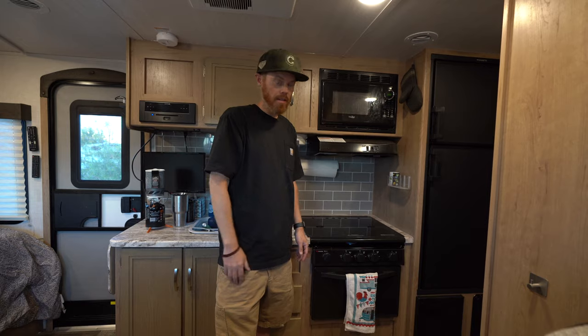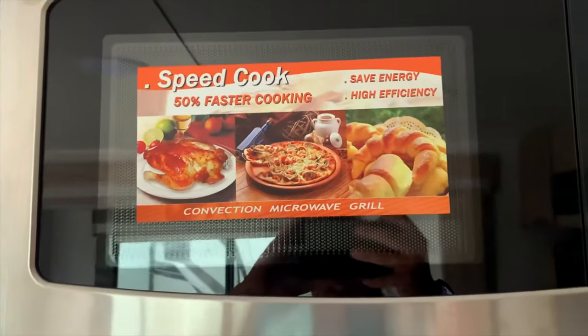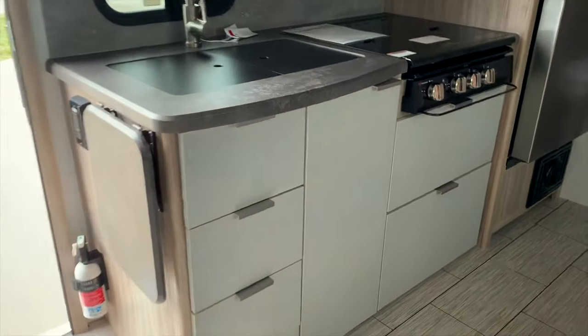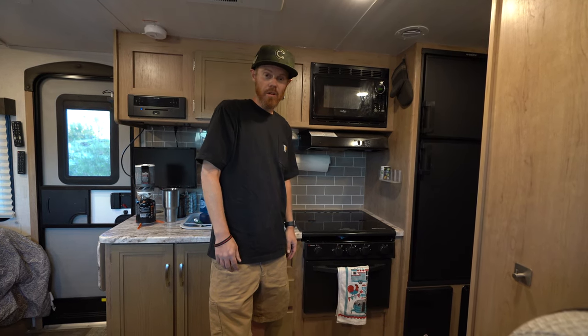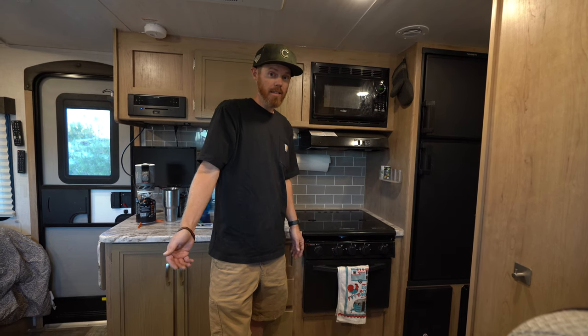We sure love ours. What they do is they have a convection oven and microwave that's up top, so they give you more storage down here, which is great, because that's one of the things we don't love about this thing, is that there's not as much storage as we'd love to have with a family of four and a dog. But just know going in that these newer ones don't have it, so if you want both, maybe look for a 2020 like this or older.